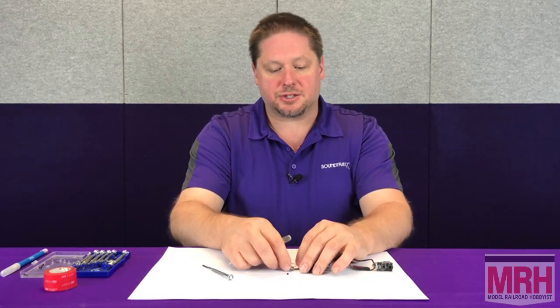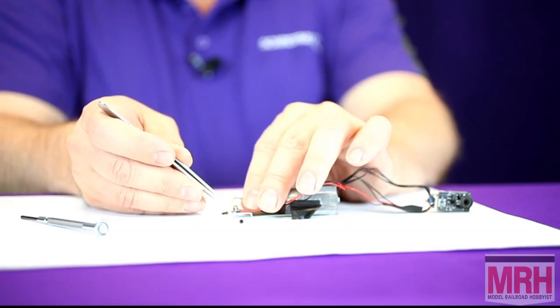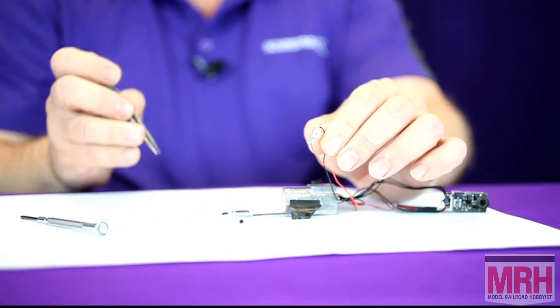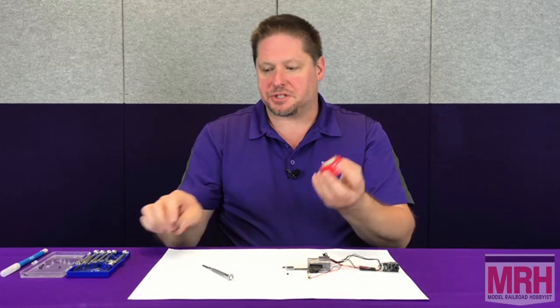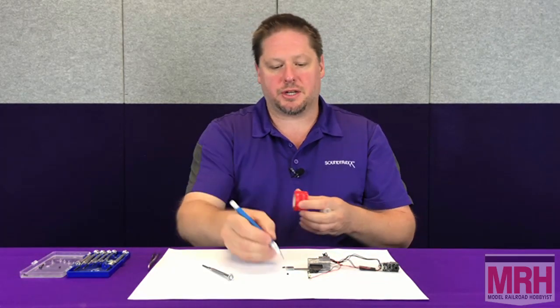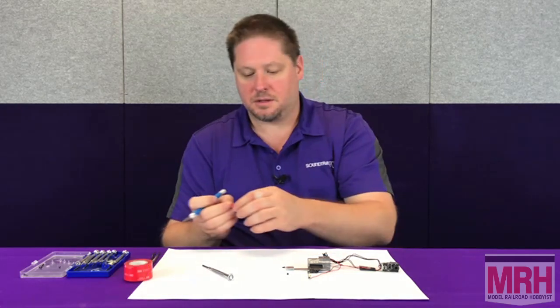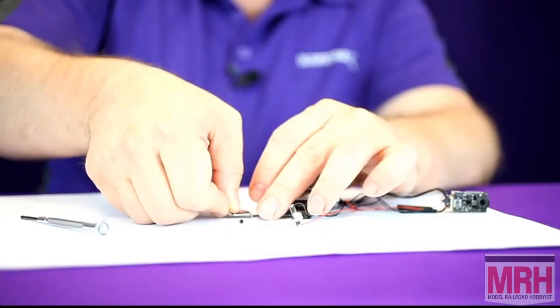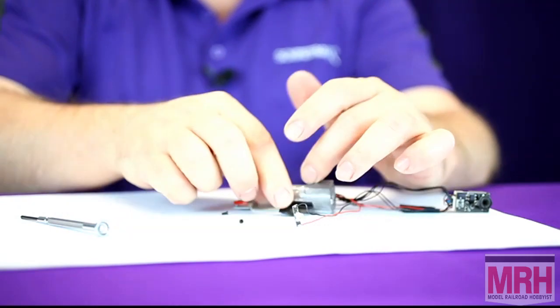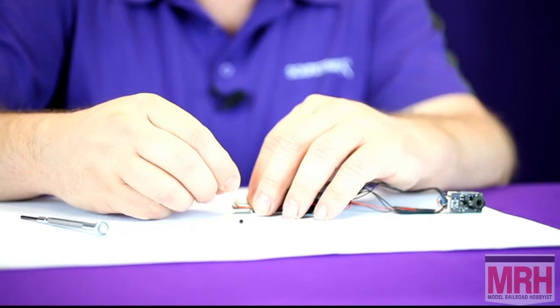Now we need to replace this circuit board because this is the one that the headlight plugs into. But we can't just simply screw it down to the base because these two terminals on the bottom of the plug will short against the frame. So we'll take a small piece of insulative tape, double stick sided foam tape, and we'll put it underneath in that small section. So we just need to cut a small piece. Put that in place, and then now we can replace the circuit board with the screws.